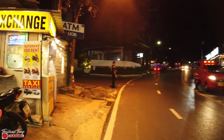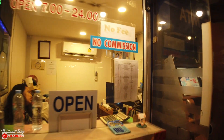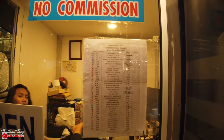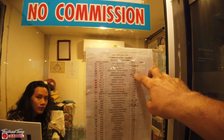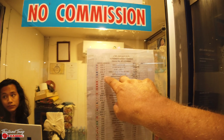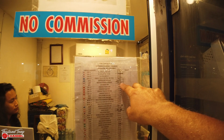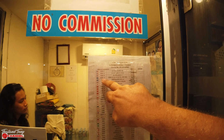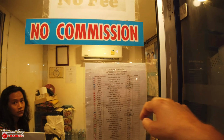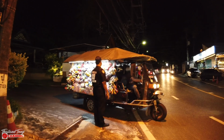And then what we have, massage shop, exchange. Let's just have a quick look to see what the exchange rates are. It's always good to see the exchange rates. I'm only going to run through them quickly. 32.7 is the US dollar. And somebody's asked me about the Australian dollar today. 24.3 at this one. Pound 42.7. I'm going to do one more, the euro, if I can find it. The euro is, I think that's it, 35.50.